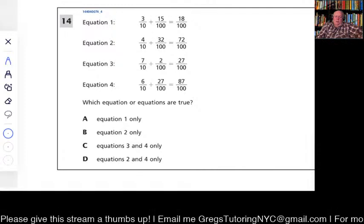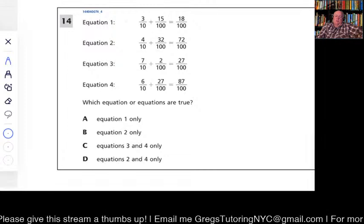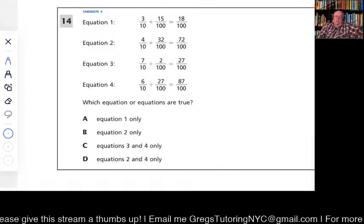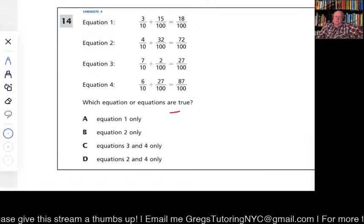Normally when a question is set up in this form, where there's a bunch of equations, they're going to ask you to compare them at some point. It may be asking which is greater, or they're going to ask something like they eventually do here, which is which equations are true, okay?